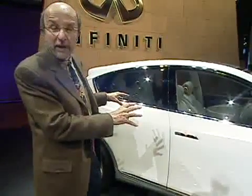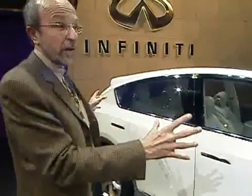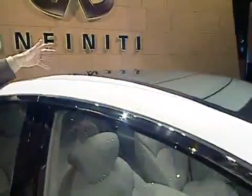Now this is a concept, and it's dressed up a little bit. The wheels and tires are a little bit big, the interior is dressed up, these door handles aren't going to make it into production, but the basic look of this car is very close to this, and when it goes into production later on this year, it's going to be called the EX35. Now it's got some nice touches to it. It's got this liquid crystal sunroof, which is a sunroof that can be electronically controlled, so it's either more or less transparent or opaque.